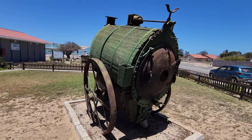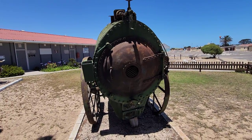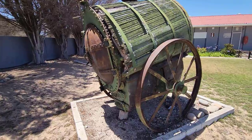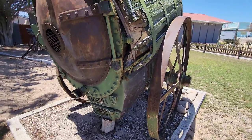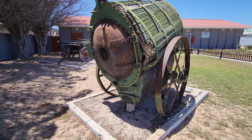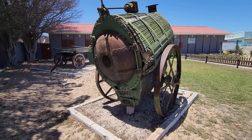Now, I would like to know what this is, but no idea. Could it be some kind of a, because it looks as if you made fire underneath there to heat up something in the water inside here, most probably, because this is insulated. It looks as if you used to make a fire under it to heat this up. But for what?